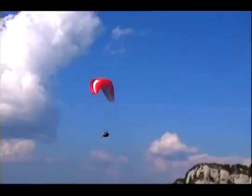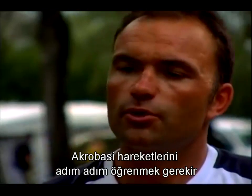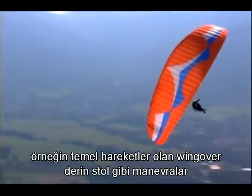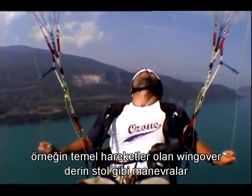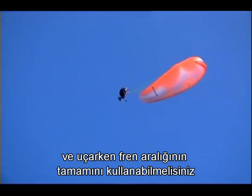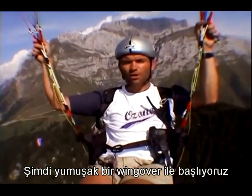For acrobatic maneuvers, it's necessary to learn step by step. For example, the basic maneuvers: wing over, deep stall, pitch, and use completely the brake range when you fly. Now we start with the wing over.